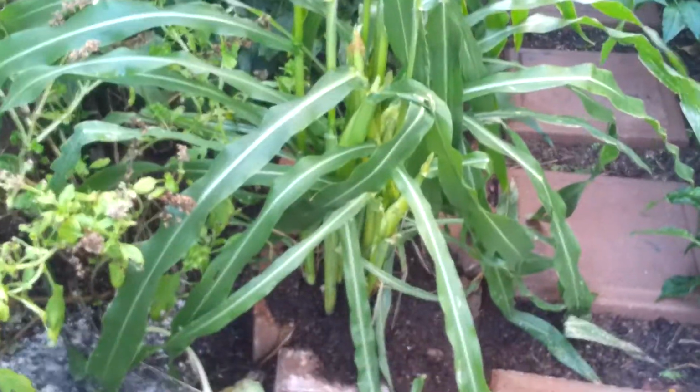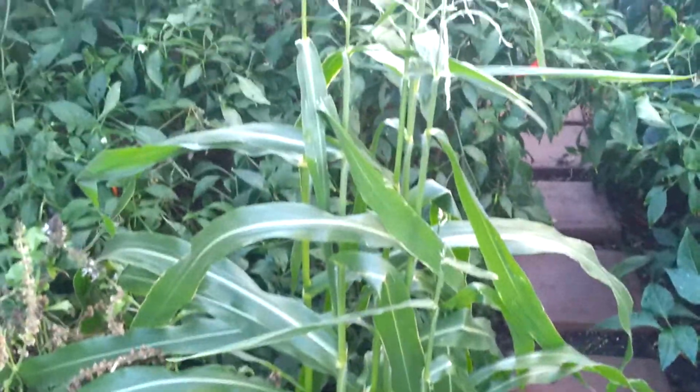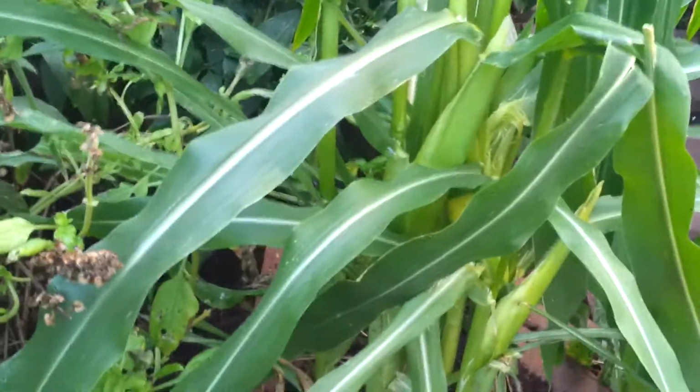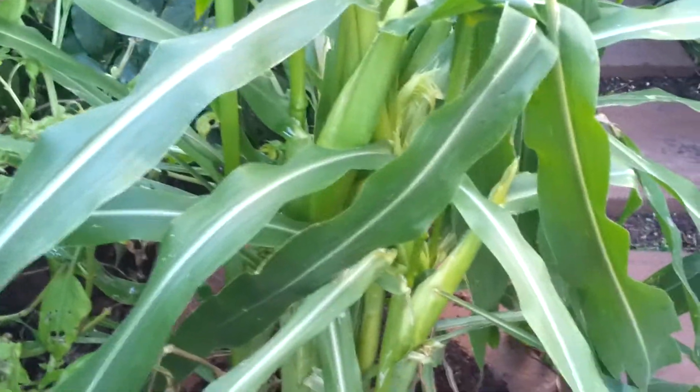It's doing a lot better than the others for now because it got planted earlier. It's a good 3.5 foot. But next time I plant, I'm going to put them more in rows so they're not competing for the soil as much, but you can see the elotes, the corn coming in there.